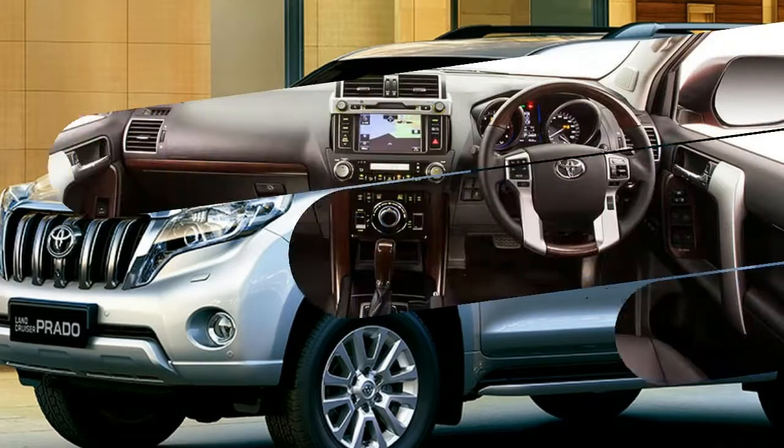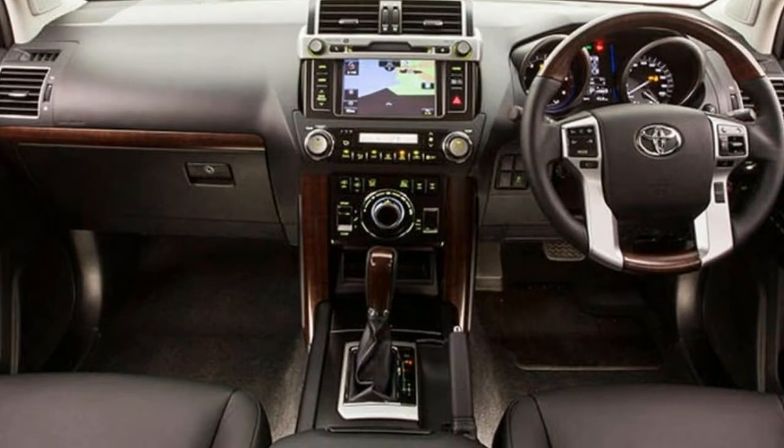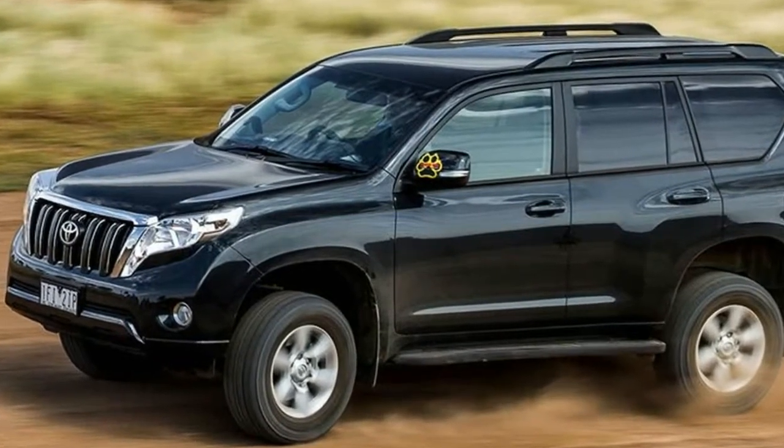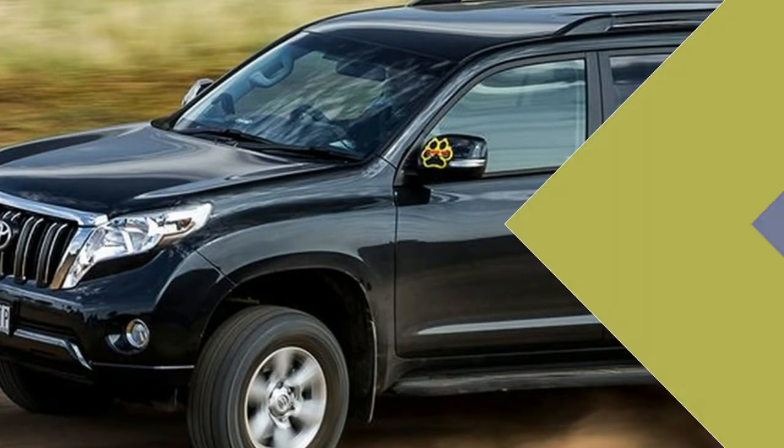Adaptive Cruise is also now available across the range along with automatic high beams and lane departure warning. The VX benefits from blind spot monitoring and rear cross traffic alert, safety features that were once Kakadu exclusive.